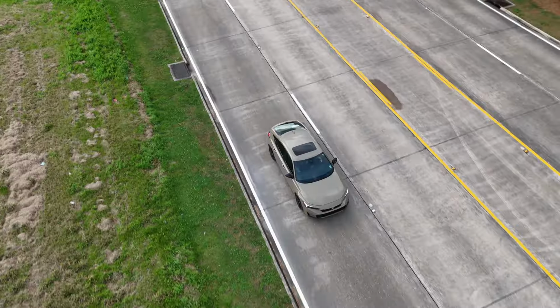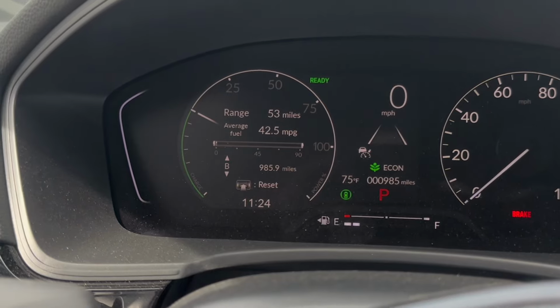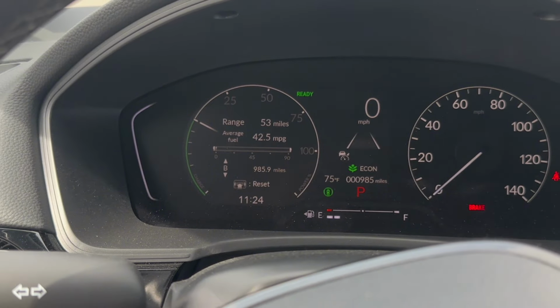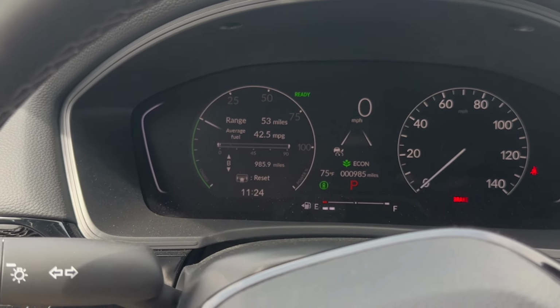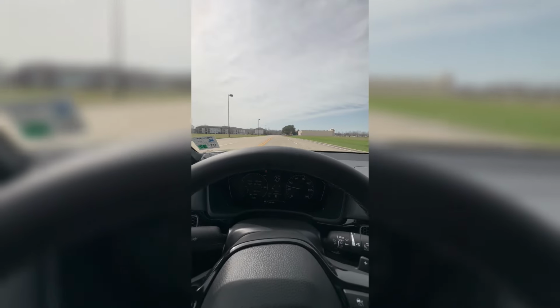From the inside, the drive looks nice, feels nice, and the gas savings have been fantastic so far. While my speedometer says 42.5 miles per gallon, I promise you it's much higher than that. At my job, I end up sitting in my car a lot for extended periods of time with the AC running, and I wouldn't say I'm the lightest driver when it comes to the pedal.